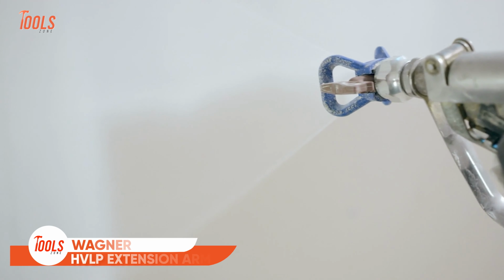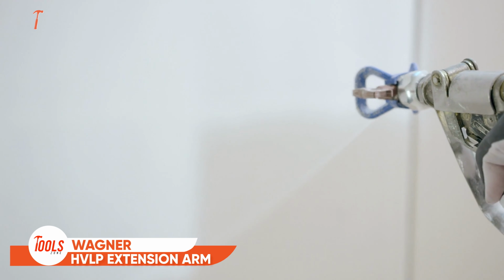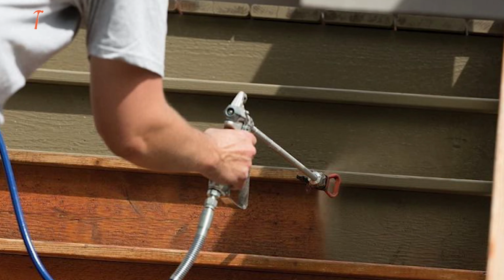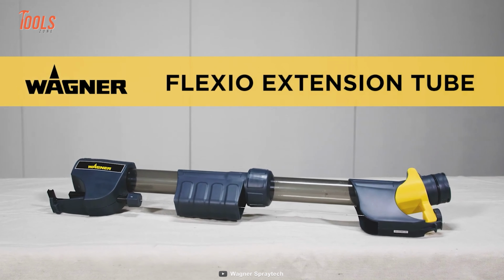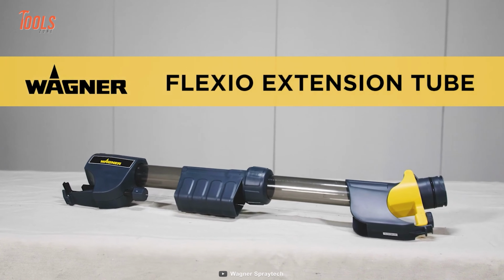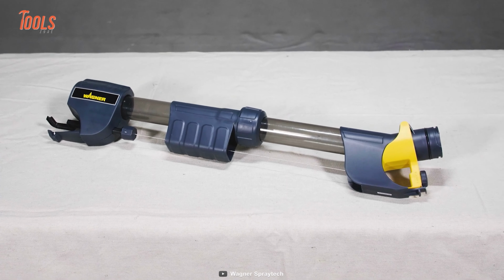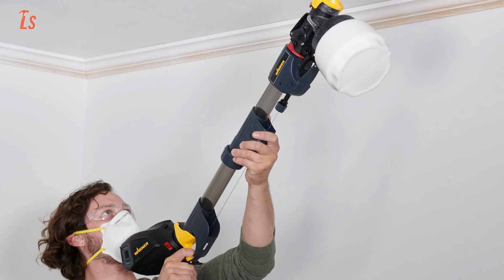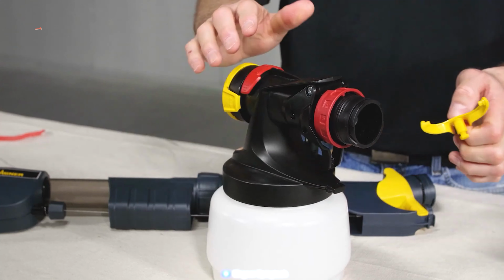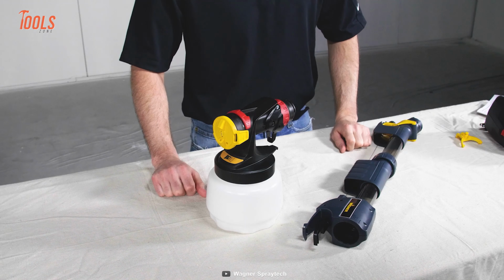Sometimes you'll need a little extra reach when spraying paints on high ceilings or down low to the surface of a deck. With that in mind, Wagner brought this HVLP extension arm to you. This tool makes your spraying projects easy to do. Even the hardest to reach areas are a no-brainer anymore. It's built to work with all the Wagner high-volume, low-pressure sprayers.